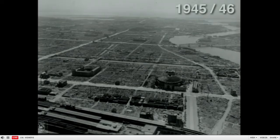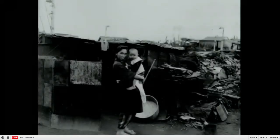This is what Tokyo looked like 4 years later. The home of my family was in this neighborhood. Needless to say, it was burned down. This is the situation I was born into. The baby in the picture is not me, but we are about the same age and were born into a similar situation.